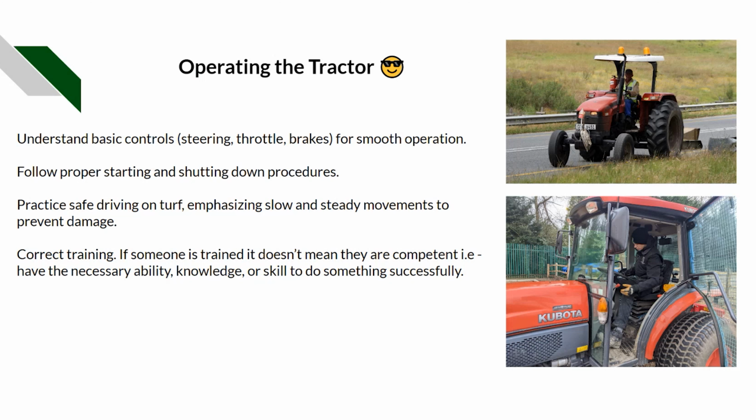If somebody is trained, that doesn't mean they are competent. Competence is having the necessary ability, knowledge, or skills to do something successfully. Being able to use a machine doesn't mean you are trained.